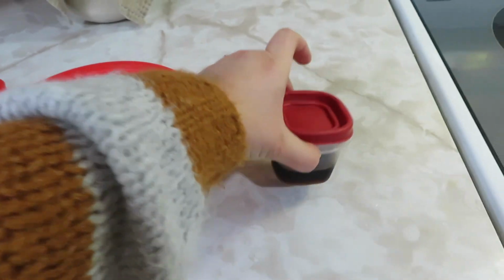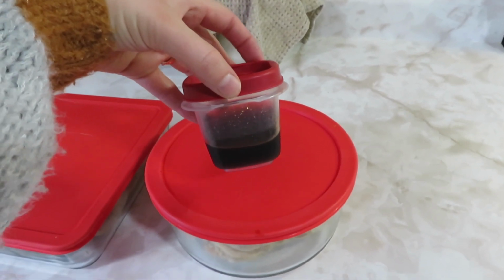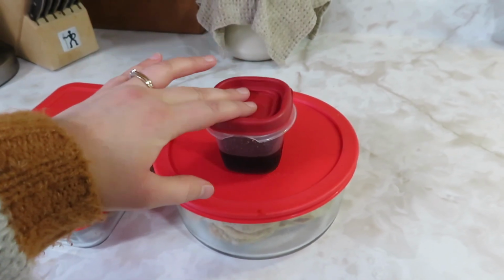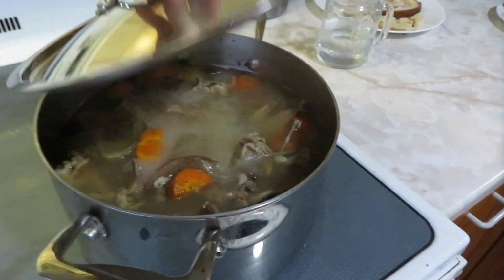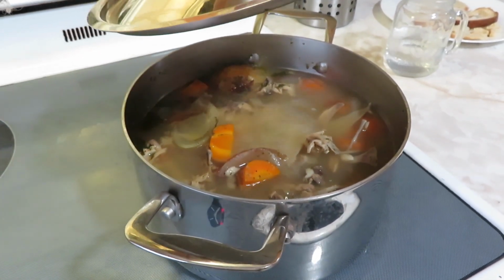There's only this much syrup left, and so I need to make some more here. We just go the cheap route. Right now I'm not buying maple syrup, and so I just do equal parts brown sugar and water and bring that to boil on the stove, and that's what we use for our syrup. I have to give you a little chicken stock update. Simmering is going well. We're about halfway done.